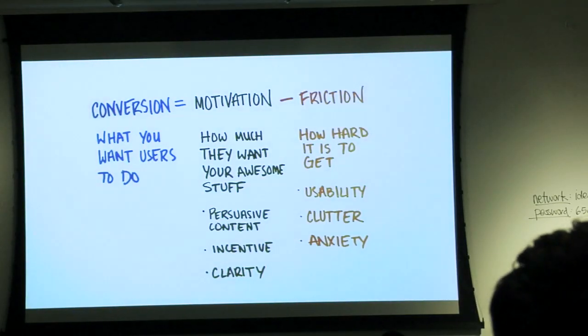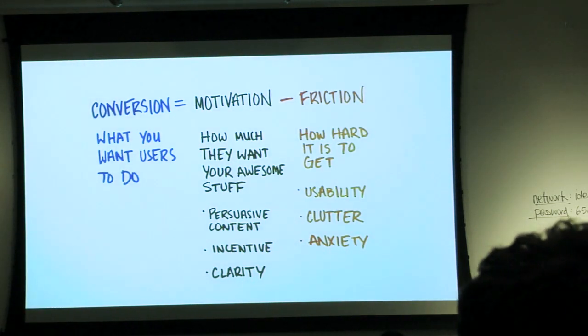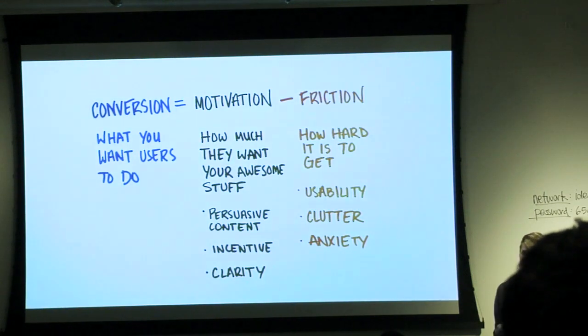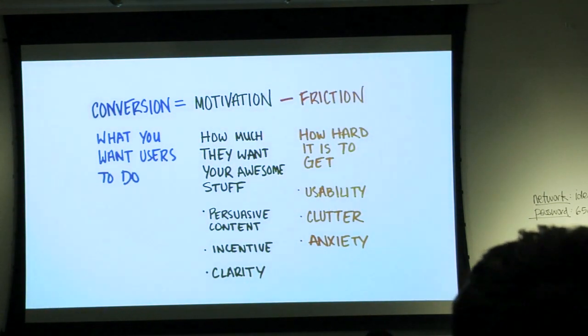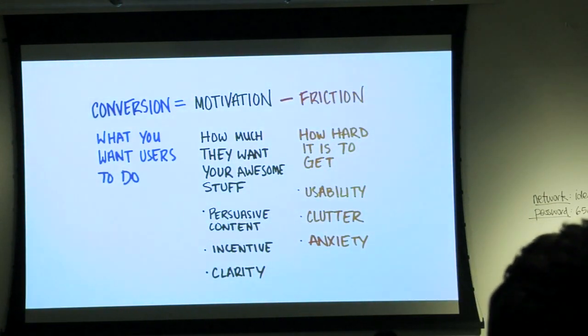So I came up with this brilliant theory about conversion, and then I was like, wait a minute, there's no unique ideas. I'm going to Google this. And yeah, this is already totally a thing. It's actually really complicated, and they say conversion equals 4m minus 3v minus 2, I don't know. So I like to just boil it down to this. Conversion is what you want your users to do. Motivation is how much they want your awesome stuff, which you can sort of drive through persuasive content on your site and incentive, like give them 20% off to click the button or whatever, and being really clear about what it is that you're actually offering. And then the friction, how hard it is to get. The usability of your site can be friction, clutter on your site can be friction, or their anxiety about giving you the information that you want.